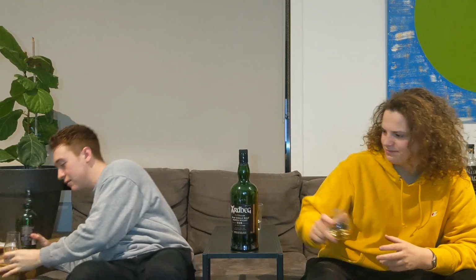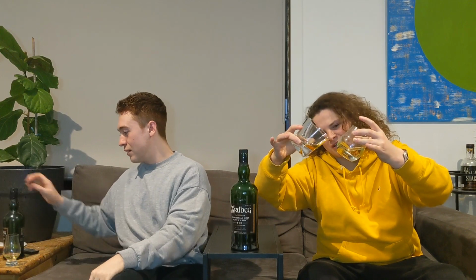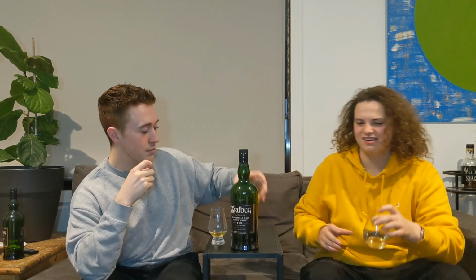I mean, it has all of the high notes of the Uigeadail, I'd say, but it is missing most of the low notes. Yeah. And look at the color difference. Look how light this is. Oh yeah, it's way more yellow. This is much more golden. It actually feels less punchy than the Uigeadail, funnily enough, because I always describe this as the really light, bright, punchy Ardbeg, but there's obviously not as much.